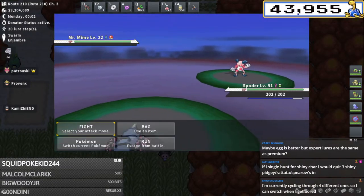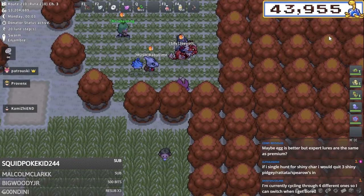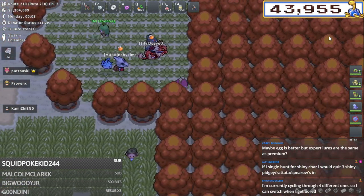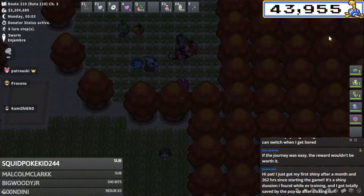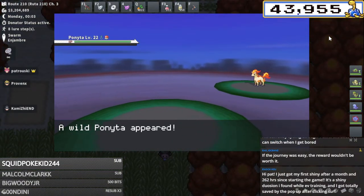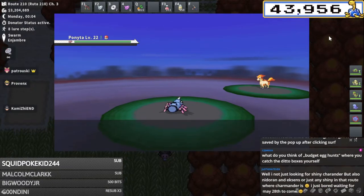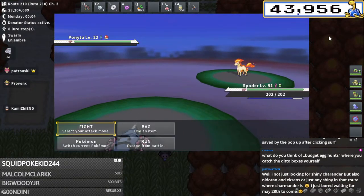If you single encounter for an expert lore, like a starter shiny in the wild, on average you're going to see 19 other shinies before you get that. If you think single encounter shunting is hard, you have to do that 19 times on average to get that Charmander. So it's really important to know the math and know what you have coming in, I guess.